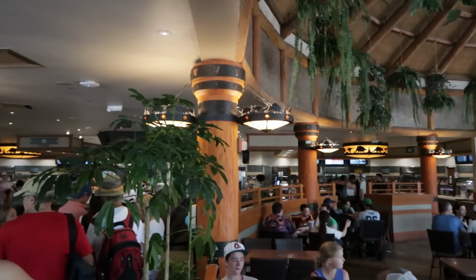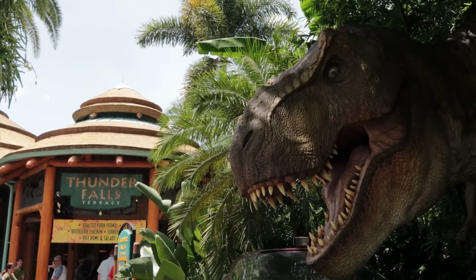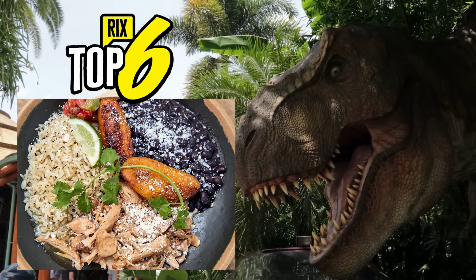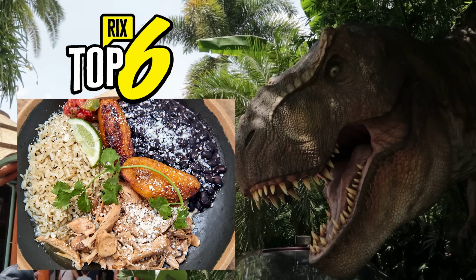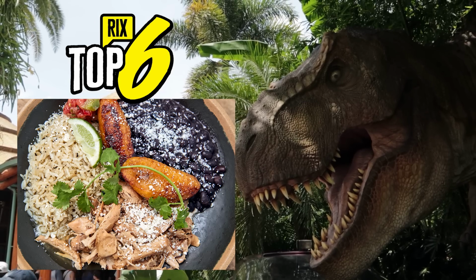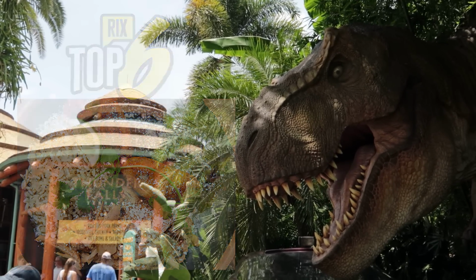My favorite is the roasted pork pernil. You can get it as a platter, but I prefer it as a rice bowl. Now, with a rice bowl, you get the pernil with black beans, cilantro rice, cheese, fried plantains, and salsa. And I'm not the only one who loves this place and the rice bowls.